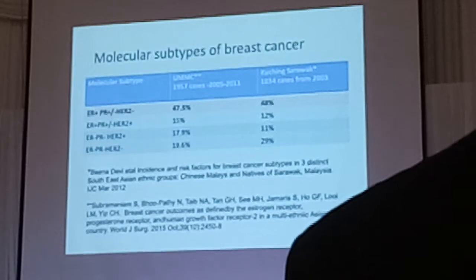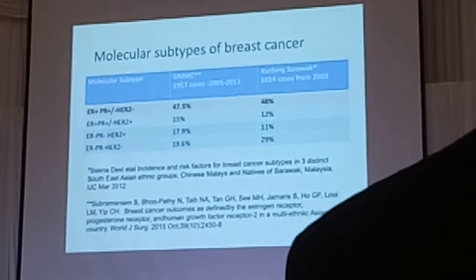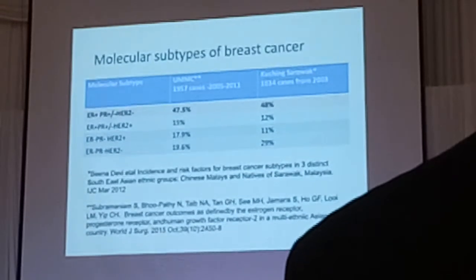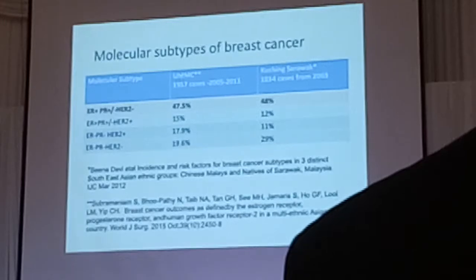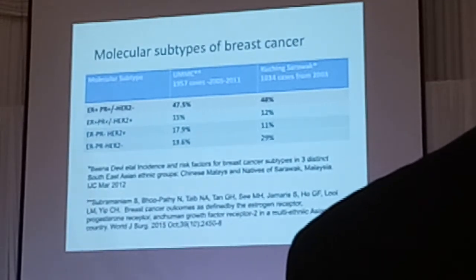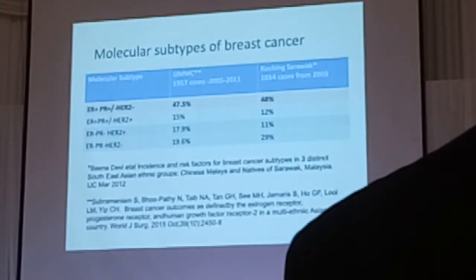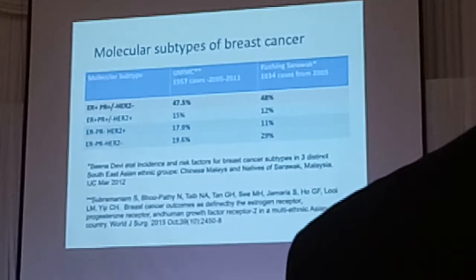Okay? Now, what are the percentages of these 4 types? These are 2 studies done in UMMC, one done in Kuching by Dr. Mina. And you find that triple negative is very common in the indigenous group here. Almost 30% of the indigenous groups here are triple negative. Of course, the commonest type is the good type, which is the ER positive, HER2 negative type.